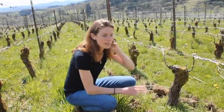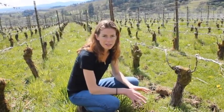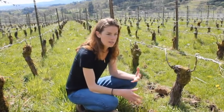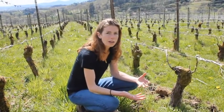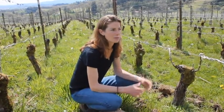With this kind of age, they have beautiful fruit set, so we tend to do very little thinning. We're densely planted, which allows us to carry a little bit more fruit per acre, but not necessarily more fruit per vine, right? So every vine is still in balance.